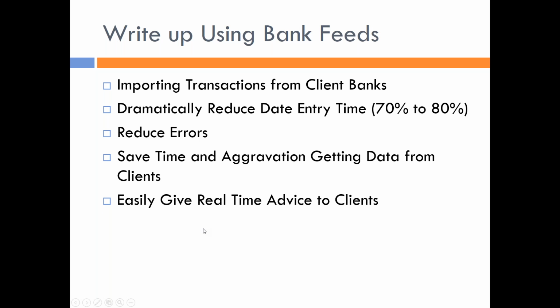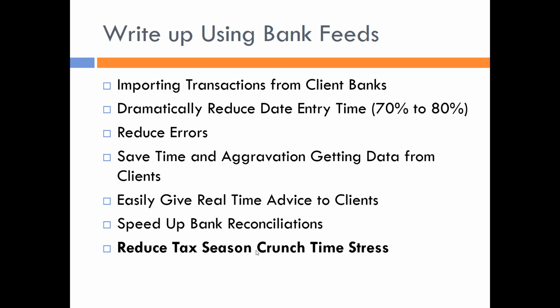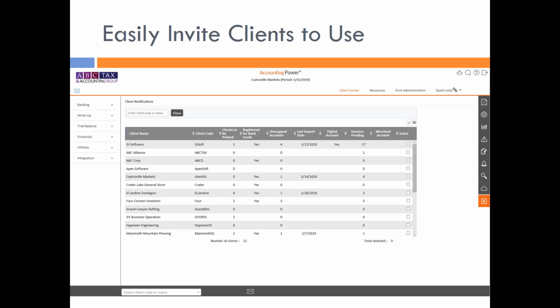Because it's so easy to stay on top of it, this makes it easy to give real-time advice to clients rather than after the end of the quarter or maybe even after the end of the year when you're doing write-up for a client, to tell them, well, it looks like sales were down this year, or it looks like you spent too much money on purchases this year compared to last year. This way, you're able to give that type of valuable advice to your clients almost immediately. It also will speed up bank reconciliations. And since you're able to do the work during the course of the year, it will reduce that tax season crunch time stress.